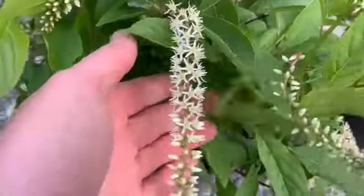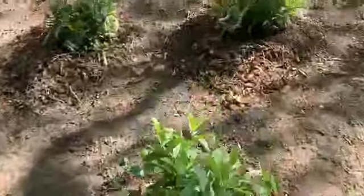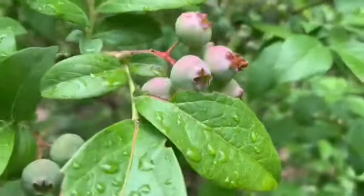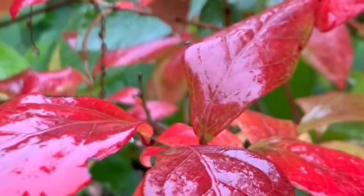Itea, or Virginia sweetspire, is a June flowering shrub that tolerates full sun to shade. It prevents erosion, making it an ideal plant for a slope. Here we have our little blueberry patch, consisting of both low and high bush blueberry. In early spring, we are gifted with delicate white flowers, followed by delicious blueberries. And finally, a brilliant fall color display.